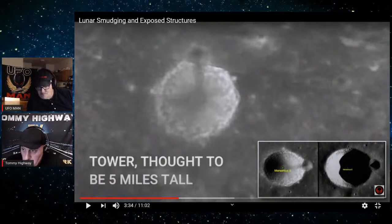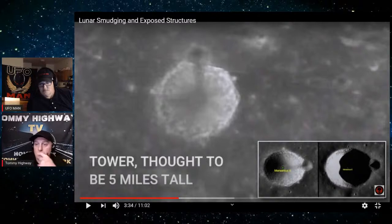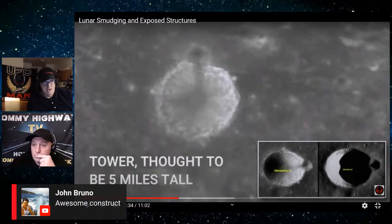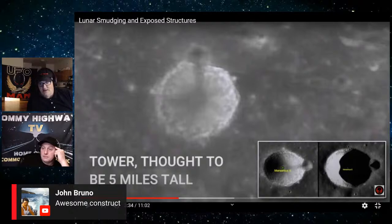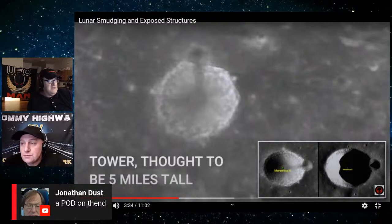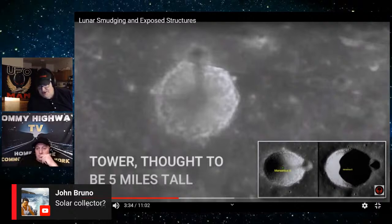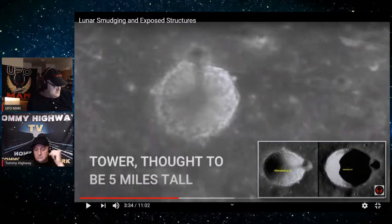Anybody in the chat have an idea? John Bruno says it's an awesome construct. Yes, I agree with you, John, very much so. It's one of the most clear images we have of something on the moon. Jonathan says a pod on the end. Yes, there is a pod on the end. What it's being used for, I don't know. John says, what about a solar collector? Maybe. But being that the moon itself reflects sunlight, maybe the entire moon itself is a solar collector. Just a thought. Okay, moving on.